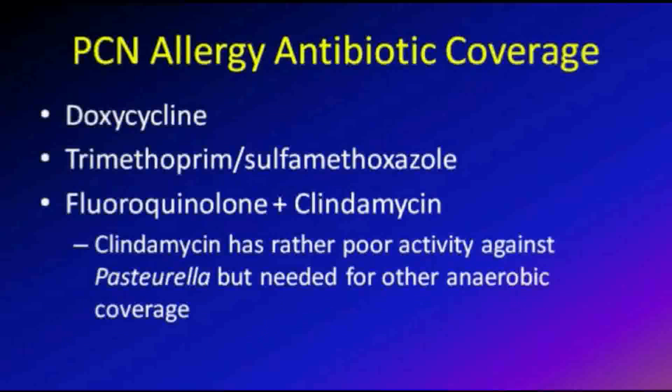Now, in patients who have a penicillin allergy, you want to use doxycycline, trimethoprim-sulfamethoxazole, or possibly a fluoroquinolone and clindamycin. Clindamycin has rather poor activity against Pasteurella, but you do need it for other organisms because, again, frequently these are multi-organism infections that result from cat bites.